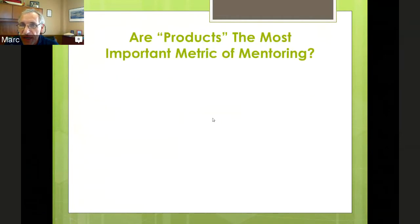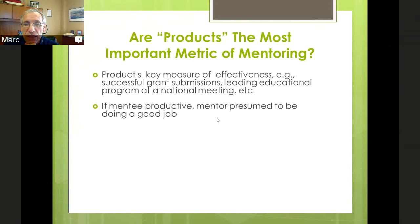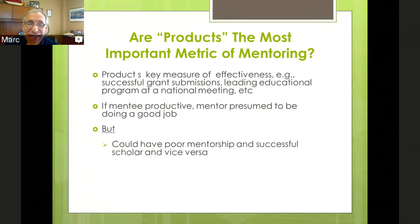So when the question comes up, are products the most important part of the metric for mentoring? I think most committees would go by the fact that they are, because they're much more quantifiable, and you can kind of use them to compare candidate to candidate much easier. The products are much easier to measure. And if the mentee is productive, then you presume that the mentor is doing a good job, but that isn't necessarily the case, right? You could have poor mentorship and a successful scholar and vice versa.